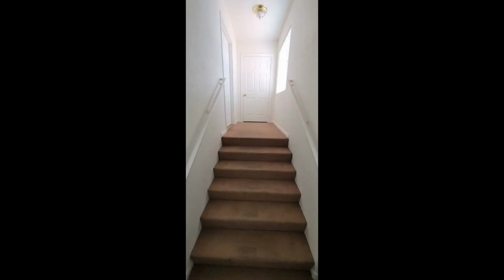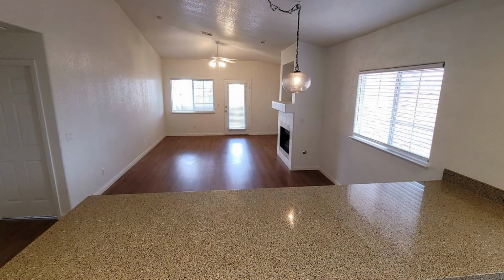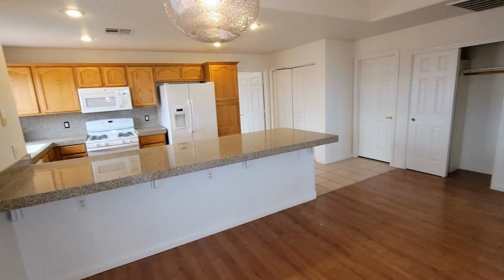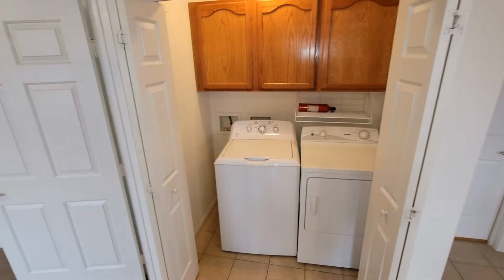This condo unit in Las Vegas, Nevada features 1,361 square feet of space. It features blinds, ceiling fans, and a fireplace. Ceramic tiles, laminate flooring, and carpets are installed in different areas. The kitchen has a breakfast bar. It comes with appliances, including a washer and dryer.